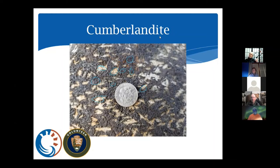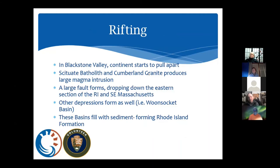This rock is so unusual and so rare that you only find an outcrop of it in Cumberland. That's it. If you find it anywhere else, it came from Cumberland and it got there somehow. I'm going to talk about that later too, so keep that in mind. But this is one rock and it only comes from one little place in northern Cumberland, maybe an acre or two. It's a small outcrop north of Diamond Hill. Okay, so there's your Cumberlandite.